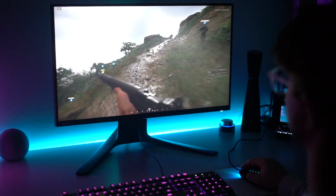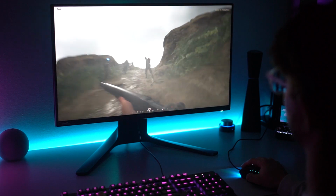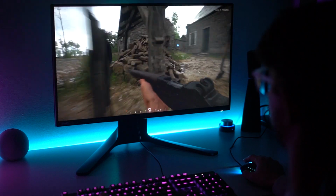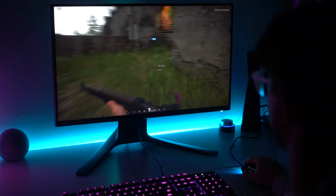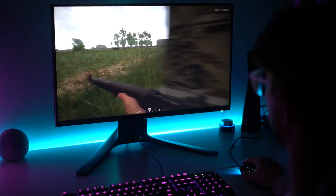So going from that to this, is there a big difference? Well, visually, no. There is definitely a visual difference, but it's very, very small and not very noticeable. So that's not why you're gonna buy this monitor. It's because the actual latency of this monitor is going to be a lot less, all the way through your PC, your mouse, and to the monitor.